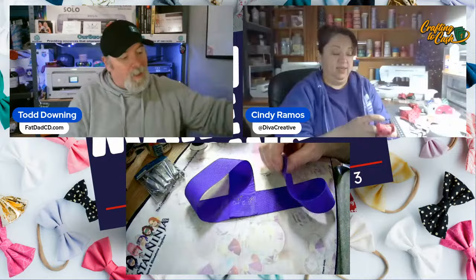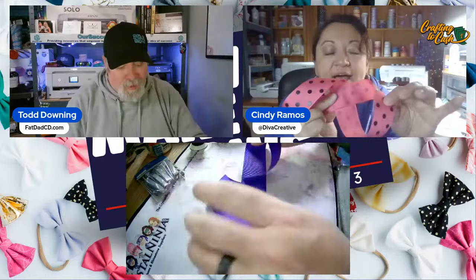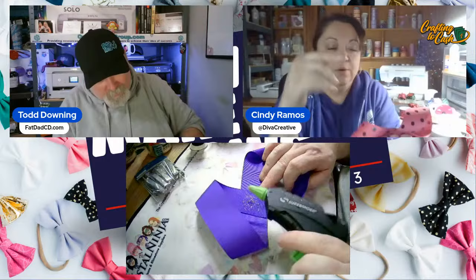I'm going to get closer because this will be easier. So we're going to take this little thing, and now there's like a diamond in the middle. Yeah. Can you see the diamond that's right there? Okay. My glue didn't hold. My glue didn't hold. Don't worry, nobody will see it.